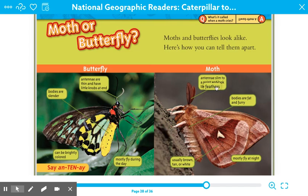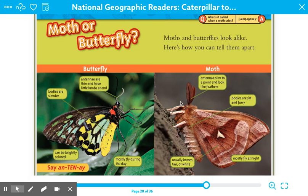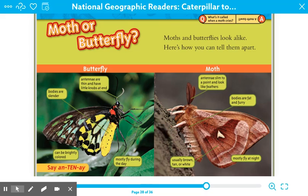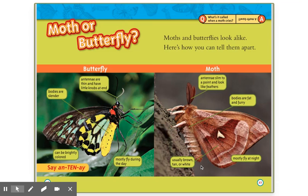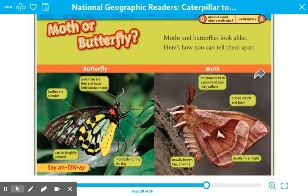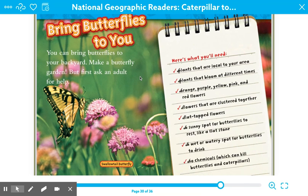On a moth, the antennae slim to a point and then look like feathers. Oh my gosh, they do look like feathers. Wow. Their bodies are fat and furry. I didn't know moths' bodies were furry. They're usually brown, tan, or white, and they mostly fly at night. Interesting.